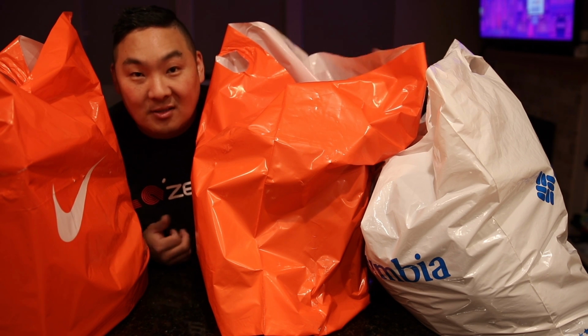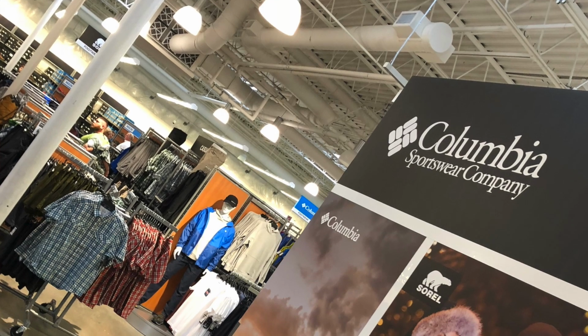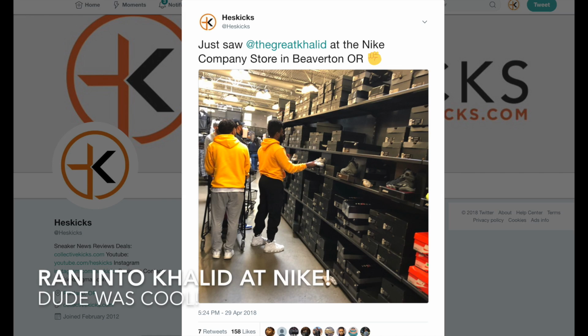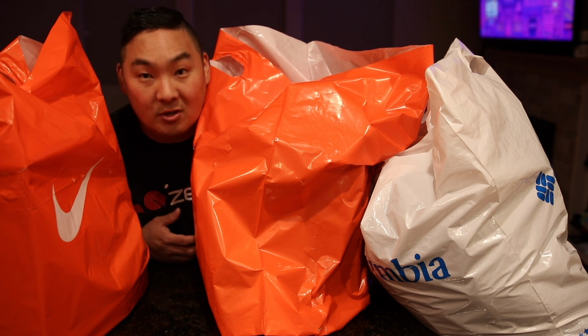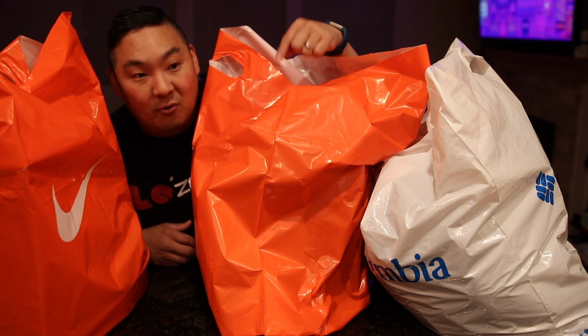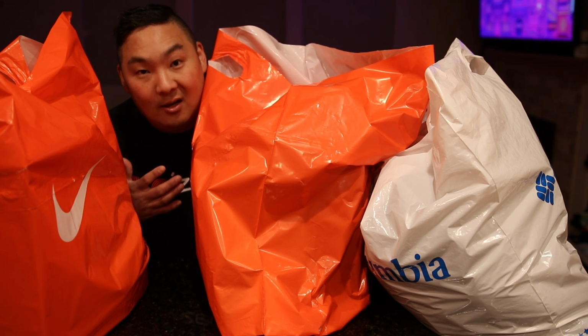But before I can put away this stuff, I wanted to show you guys the pickups that we ended up getting. We went to the Columbia employee store real quick, and then we went to the Nike employee store after that. The wife actually had to return something, so every time you return something, you can go back in, which is kind of nice. You can't have that same luxury with Nike, unfortunately. But the wife actually got another pass from her work, which is how I ended up getting in.